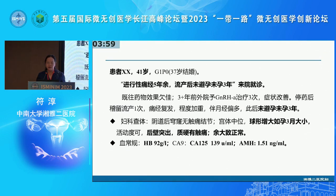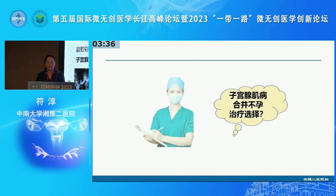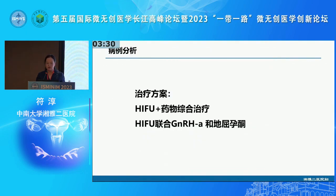There is a case, 41 years old, experiencing progressive dysmenorrhea for over 5 years. Medication was tried first. We can see that her uterus is as large as 3 weeks of pregnancy, with anemia, and ultrasound, Doppler, and MRI indicate imaging changes of adenomyosis. How to treat this patient?